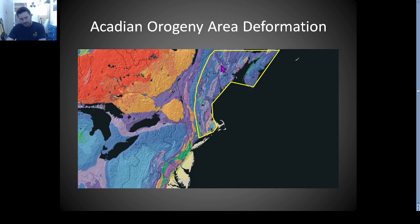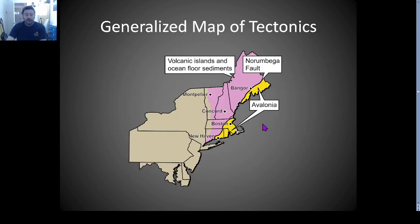And these are the various units. The pinks, right here, these are ocean sediments. These are arcs up in here. And the more ocean sediments right here. You've got intrusions. And then this is a slice of Avalonia right here. More ocean sediments right here. And then you have Avalonia back over here. This is just basically the Iapetus Ocean all the way right up through here. And this is just a generalized map. You have the Avalonia terrain here and here, and then everything else.